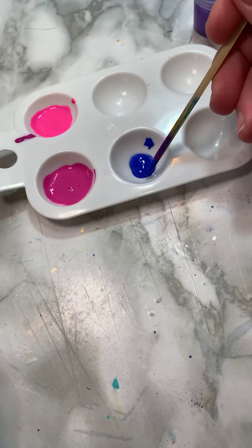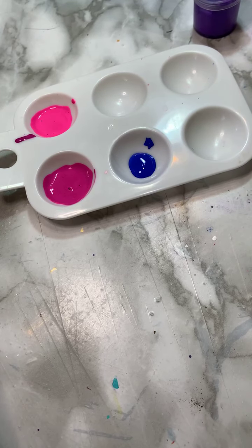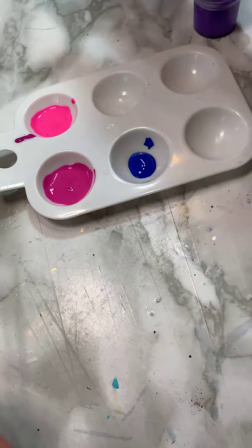Gotta get rid of another hair that's floating around there. It's everywhere.